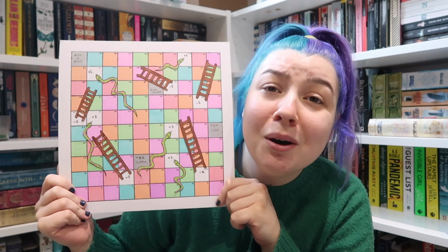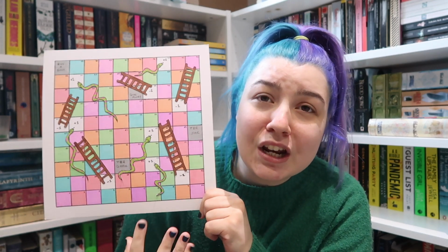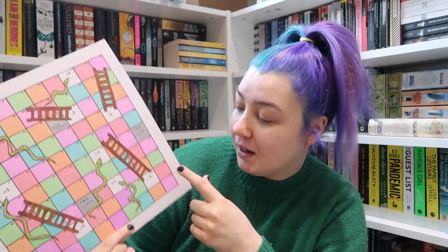Quick overview of the game. This is my Snakes and Ladders TBR board. Each of the coloured squares is linked to a type of prompt card. The pink square, for instance, links to a genre card. So if you land on pink, that's not even pink I'm pointing to, this one's pink. If you were to land on pink, you'd then pick up the genre card that was on the top of the pile, and whatever genre is on the back you'd do. Yeah, we'll go through it as we talk about it.